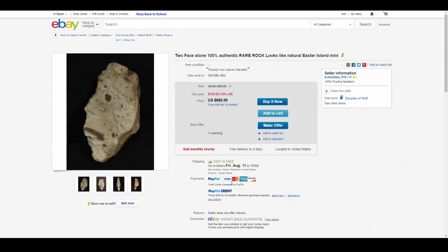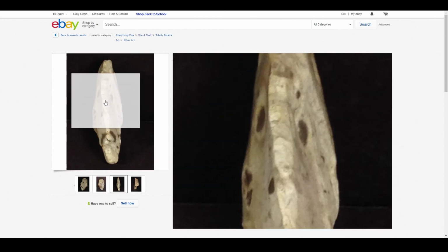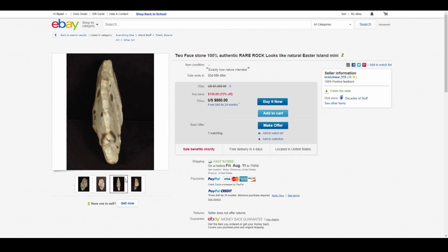Now the reason this caught my eye is that, if you didn't notice by the big red letters, it's 15% off. So you don't even have to look at what the item actually is now. Just knowing that it's 15% off, you might as well buy it. The title: Two-Face Stone, 100% Authentic Rare Rock. Looks like natural Easter Island mini. Here's one side of the rock, and here's the other. Here's what it looks like in the middle and the back. I'll give it this, it does kind of remind me of Easter Island, but it's just a rock.